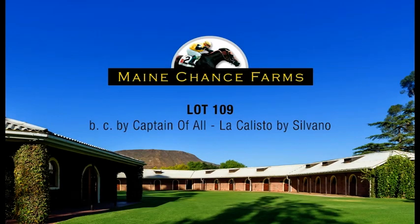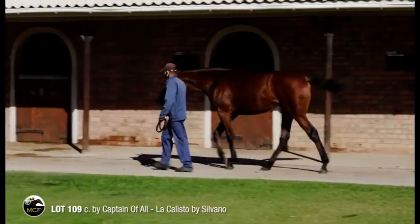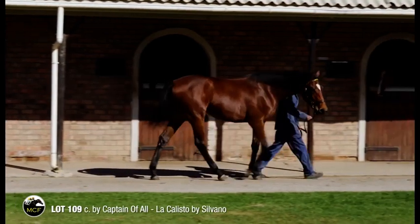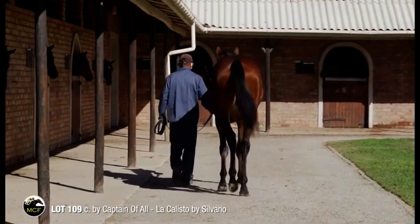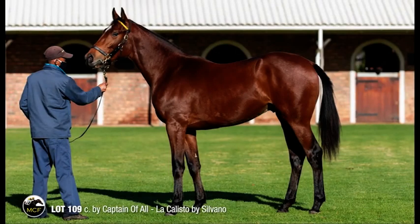Lot 109 is a bay colt by Captain of All out of La Callisto, a strong German female line that we've had at the farm for a while. There's a few generations of it. And Captain of All, you know, he's got to be up there with one of the success sire stories of the last couple of years. Really just a workmanlike trainer's type of sire, his progeny just run. And he's done really well, and I think he probably got a lot higher quality group of mares in the last covering season. So I think the Captain of All progeny are probably going to get better and better as the years go on.